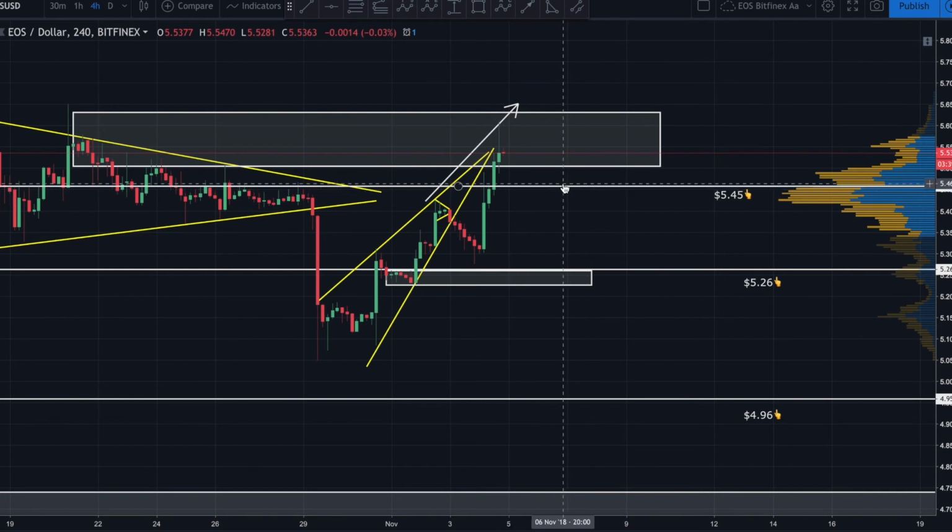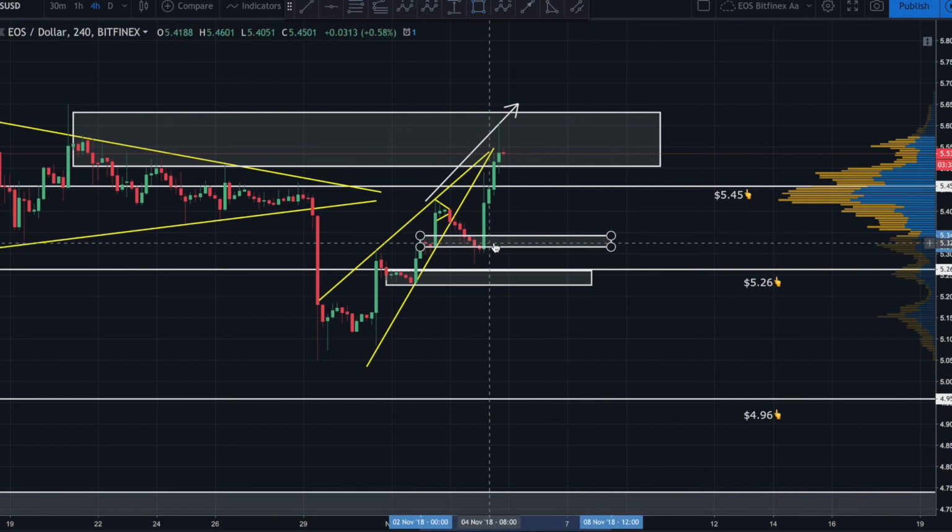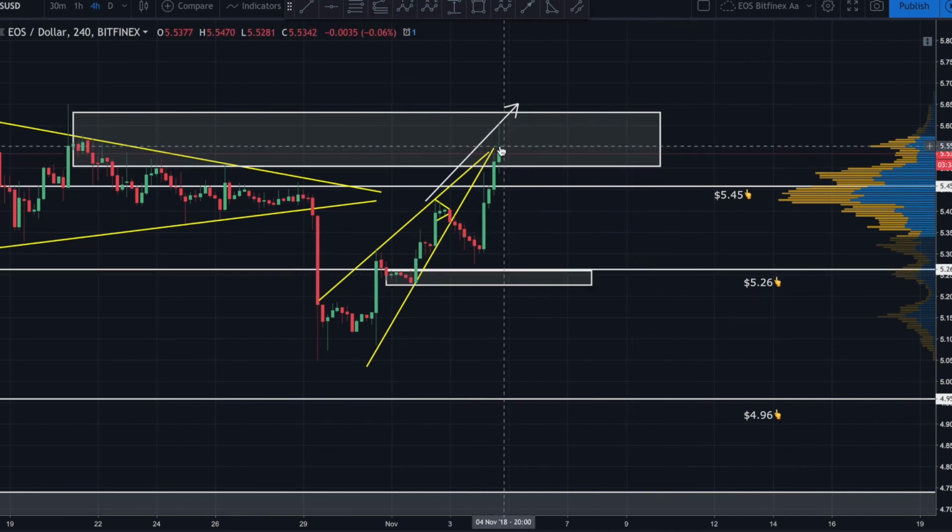So let's wait and see if price does break down, if this 545 acts as support. If it doesn't and 545 breaks, I think there's a good chance we're going to come back down to at least this area right in here at about 530, 535, somewhere thereabouts at least, possibly this area down here at 526. We'll have to wait and see how it plays out at that point. But right now, things are consolidating in this supply zone, and that is a bullish sign, guys.